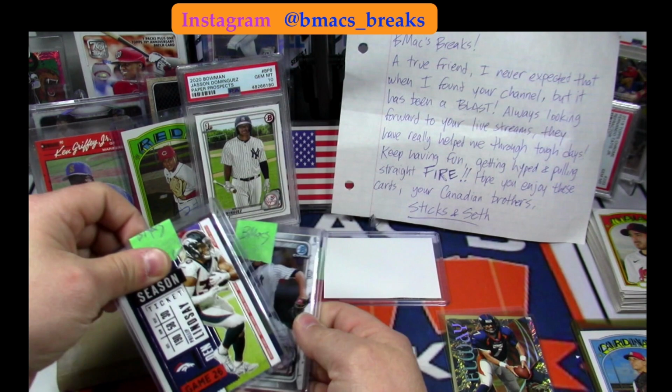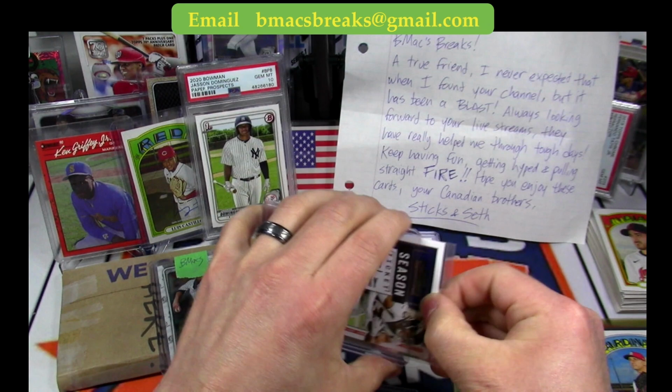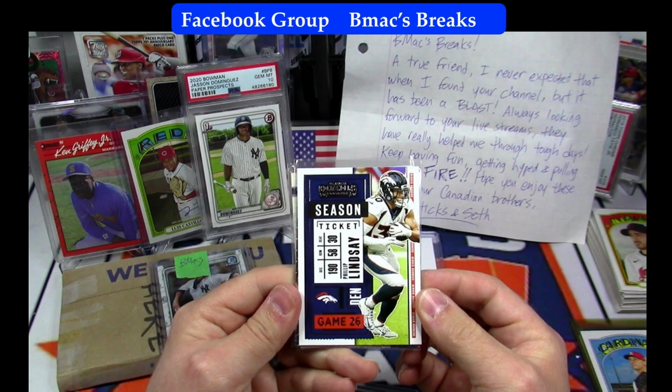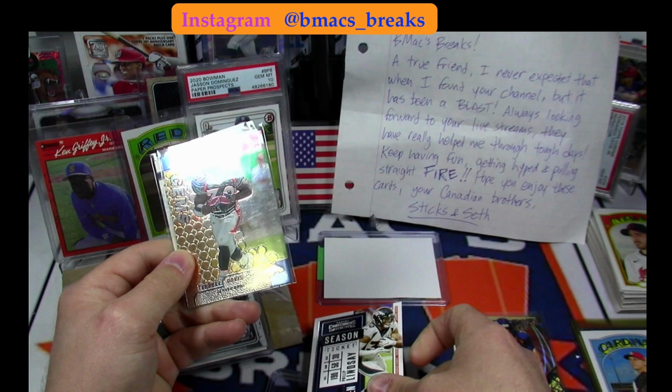B Max. So I know my man has sent out a lot of care packages as of late. Always spreading love around the card community. The card community would not be the same without him. My man Philip Lindsay, I don't know what the Broncos are thinking. I don't know what John Elway is thinking getting rid of Philip Lindsay, but they must know more than I do. So he's now with the Houston Texans, so we'll see how he does.